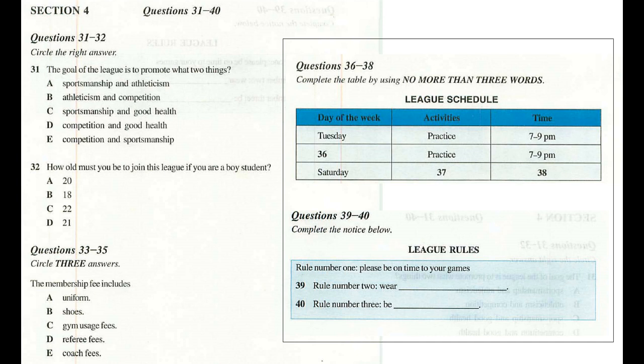Today I'm going to give all the new members of our league a brief introduction about our basketball league. We are a competitive league whose goal is to promote sportsmanship and good health. Founded in 1988 with 4 teams and 30 players, today we have grown to over 20 teams and 200 players.